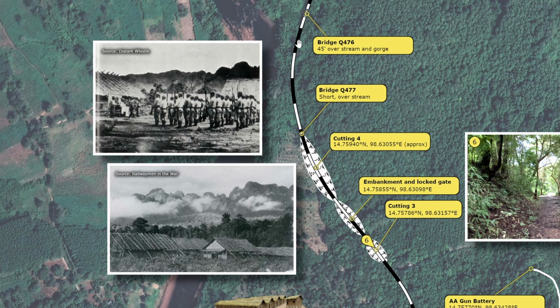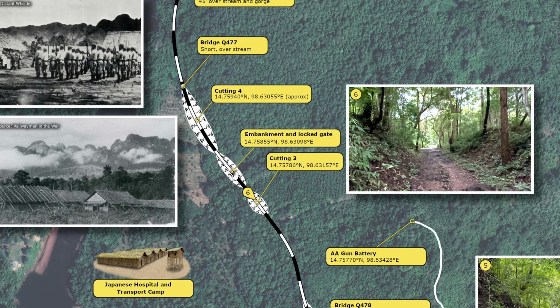The railway continues through another short cutting, shown in photo 6, looking south, and then passes across a low embankment. Halfway across this embankment, there is a locked gate, and from this point all the way to the Q475 bridge, the railway trace is not accessible. From this gate, you can see that the railway passes through a low earth cutting, marked with approximate coordinates here.